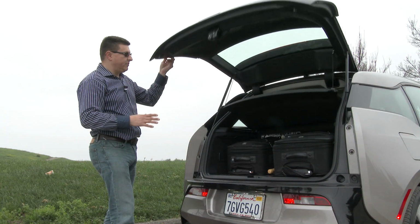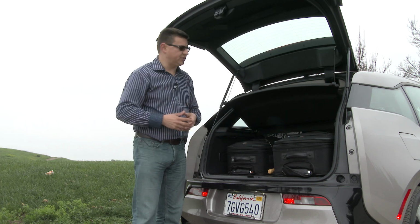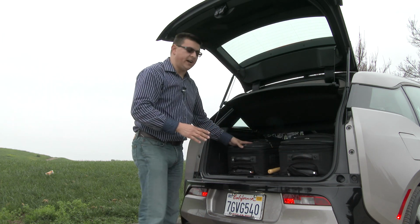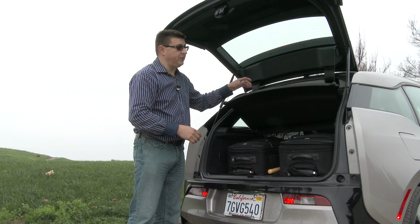With the seats in their rearmost position, we do have about 12 cubic feet of cargo space back here. It's about the same as your average convertible. We can put a 26-inch roller bag in this position and still close the hatch, but we can't put a 24-inch roller bag sideways under this tonneau cover. You would have to remove it.